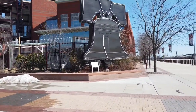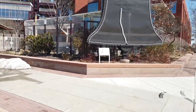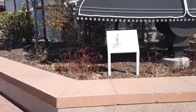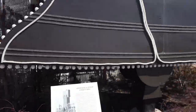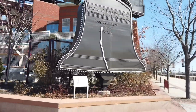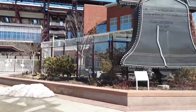This is the Liberty Bell. And this Liberty Bell hung, or did it hang? I don't know if it actually hung. But anyway, it stood atop Veterans Stadium. There's a picture of it. And I guess that gives you an idea of how big it is. And they light it up now at the end of the games at nighttime. It's a really nice walk.